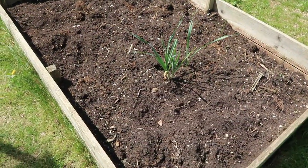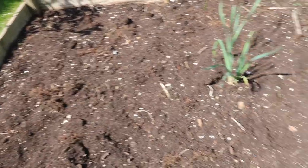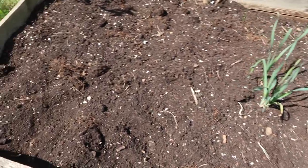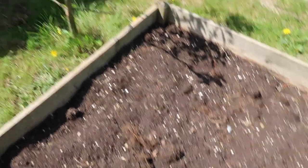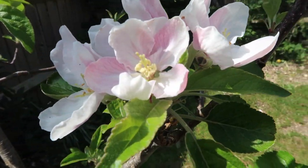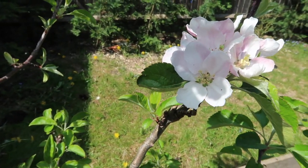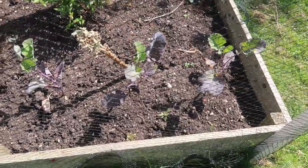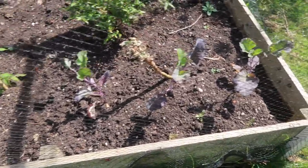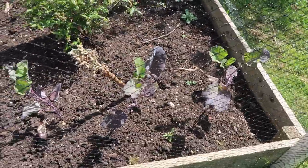This bed, I sowed loads of seeds, but they were quite old and I don't think they are going to do anything, which is a shame, so I'm going to have to plant something else in there. Our apple tree is blossoming and getting slightly taller, but not much. Over here we've got some heritage kale, which can be picked all year round. So that's looking lovely. I love the colour of that.